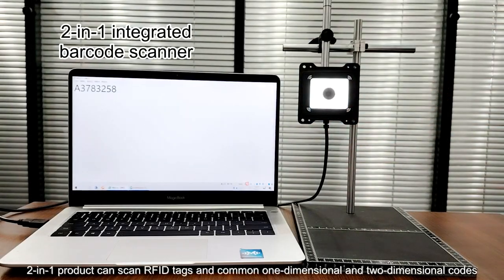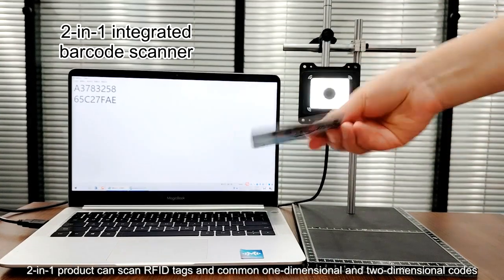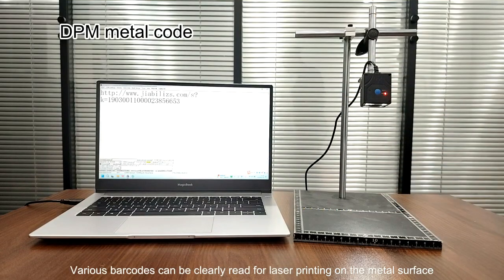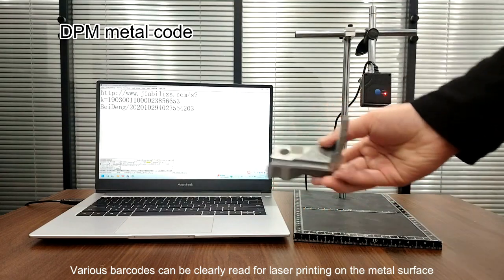Two-in-one product can scan RFID tags and common one-dimensional and two-dimensional codes. Various barcodes can be clearly read for laser printing on the metal surface.